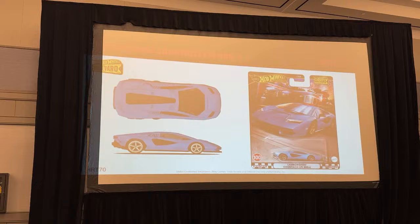Also, we changed the packaging a little bit on this one since it's the 100th car, so I added a few little Easter eggs. There's a number 100 for the address on the curb, and I've also added some fireworks in the sky in the background just to denote that this is a special 100.